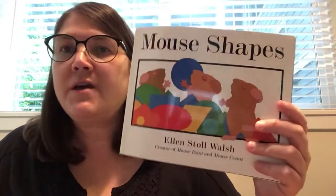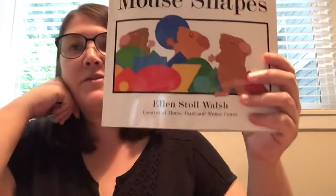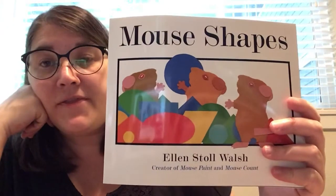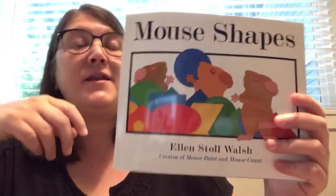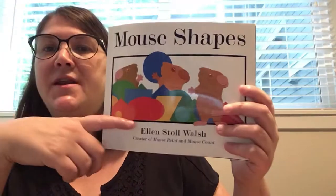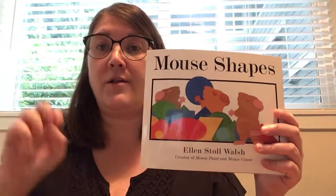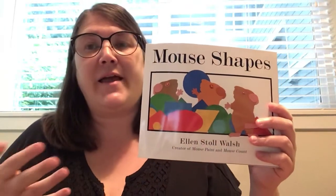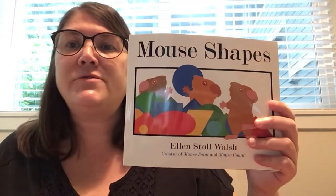Today I have a book to share with you. It's called Mouse Shapes, and you'll notice it looks a lot like the book that I read the other day called Mouse Paint. That's because it's written and the pictures were made by the same person, Ellen Stoll Walsh. She also has a third book called Mouse Count that I like too that looks similar. But today we're going to read Mouse Shapes.